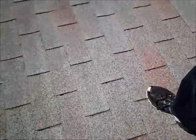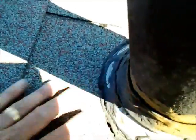Now, if you look at this pipe right here, back of this pipe, you see how it's ready to take water? All right, this gentleman needs a new roof, but we could seal that up and get him some time. Simple tube caulking, but it's starting to crack here.